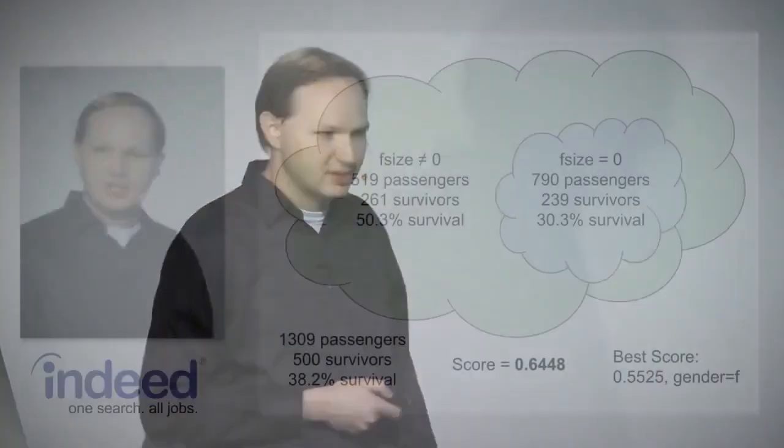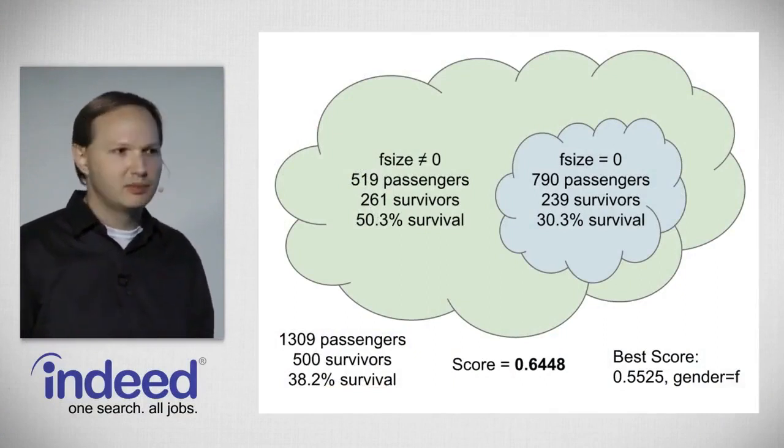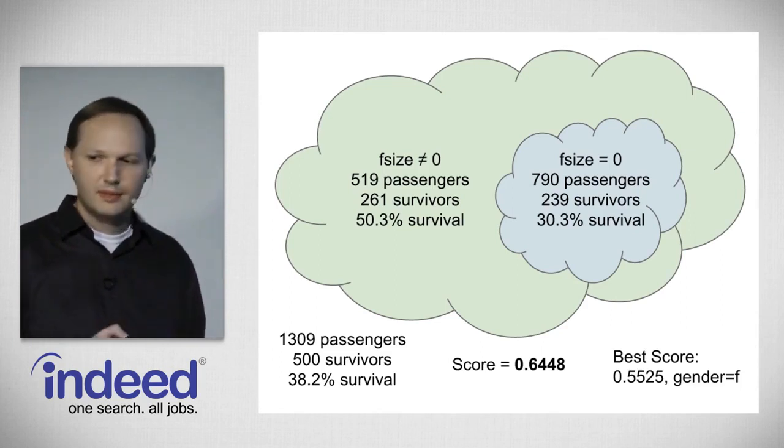This is family size. If you had no family on board, that hurt your chances of survival, 30% survival rate. If you had some family, it helped your survival rate. F size does not equal 0. 519 passengers, 261 survivors, 50.3% survival. F size equals 0. 790 passengers, 239 survivors, 30.3% survival. But the score is not nearly as good as gender. It's similar to first class.